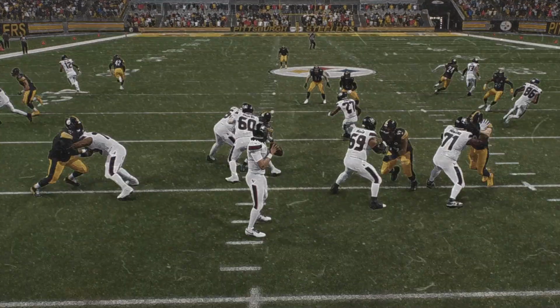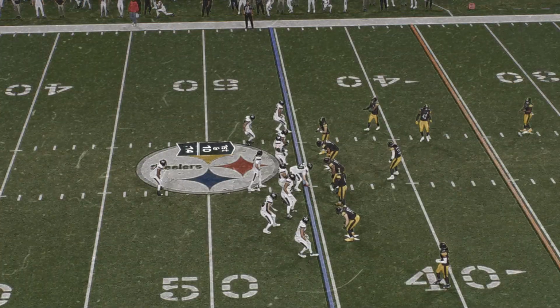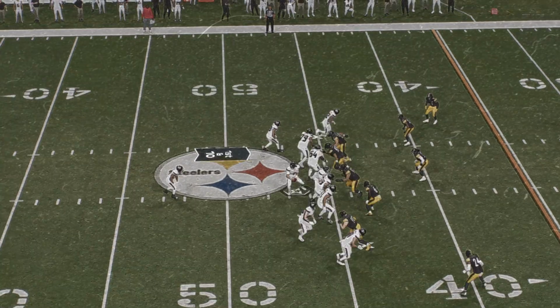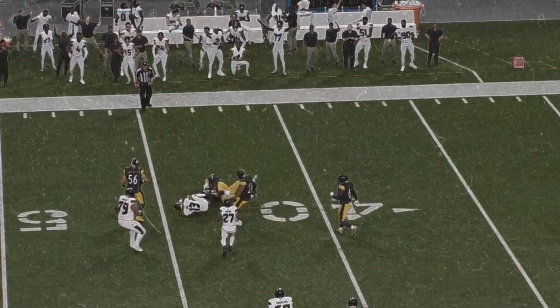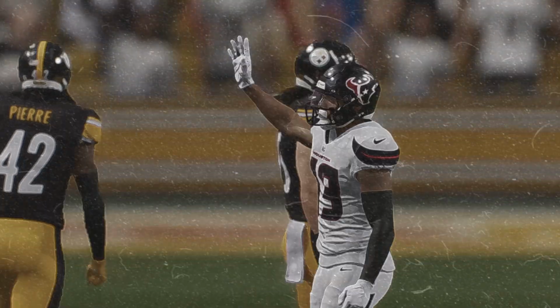First and 10 at the 45-yard line. Operating out of Steeler territory now. Here's first and 10 at the 45-yard line. Stroud sets up the play action. And one more time, here's Kirk. Gain of 5 on a completion, and it'll be second down.